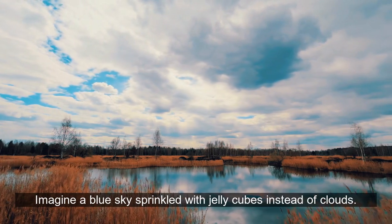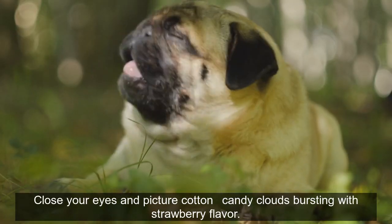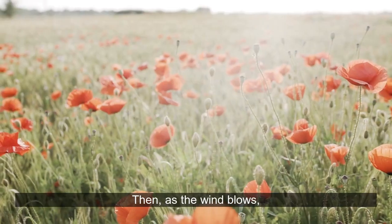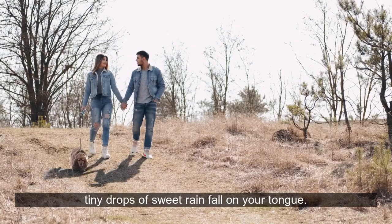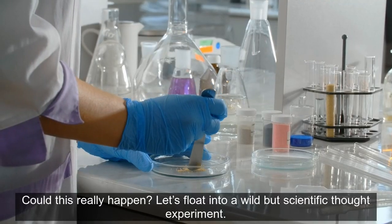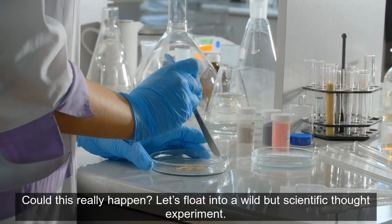Imagine a blue sky sprinkled with jelly cubes instead of clouds. Close your eyes and picture cotton candy clouds bursting with strawberry flavor. Then, as the wind blows, tiny drops of sweet rain fall on your tongue. Could this really happen? Let's float into a wild but scientific thought experiment.